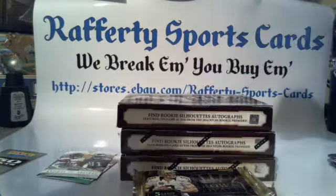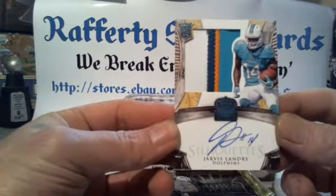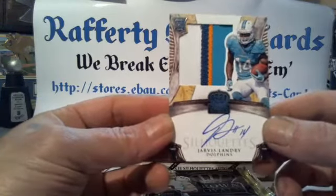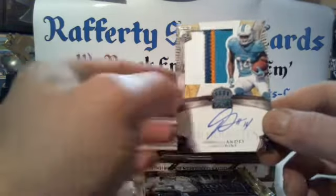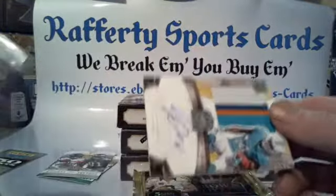And next hit, awesome silhouettes, Jarvis Landry. Four color, going to the Dolphins. I think we had Jarvis Landry in the first half. Jarvis Landry, 36 of 299.